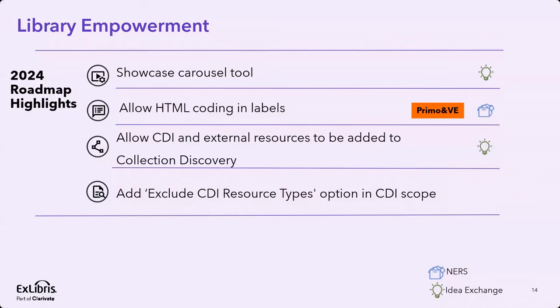Okay, we covered the user experience category, and now we are moving on to the next category. I know that this is a lot of content, so feel free to type your questions in the Q&A and we will address them at the end.